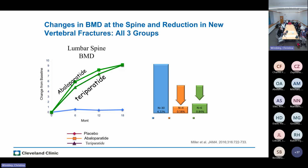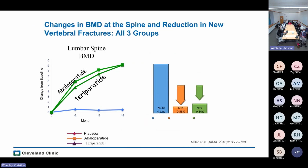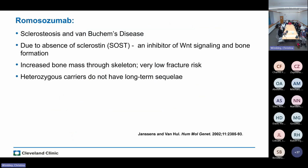This was actually 18 months. So I'm sorry, this was actually 18 months, not 2 years. Yeah, so there is improvement in fracture rates with the abaloparatide. So the data is stronger for abaloparatide, but the side effect profile, unfortunately, I found it to be much worse.